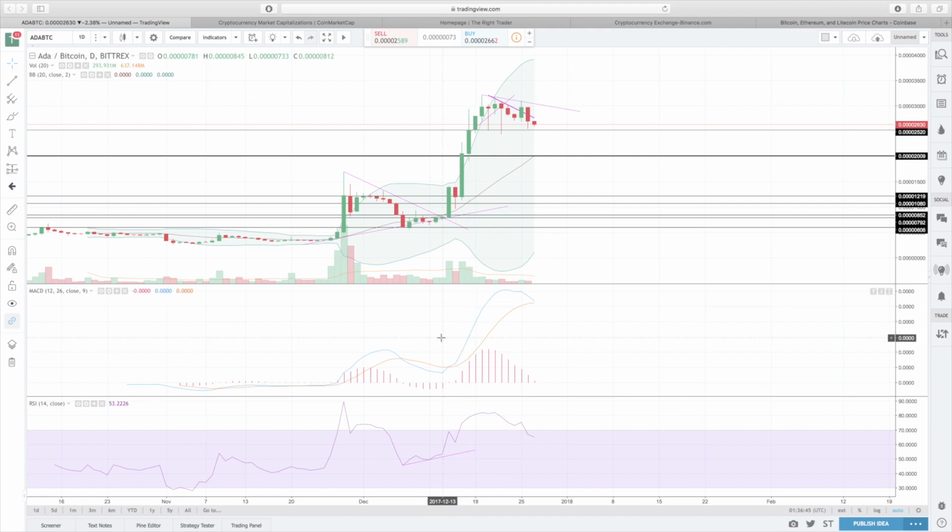So on the MACD, we can see that we're just about to cross over. I think that will happen. Same thing on the histogram. We're about to go negative, and we cross back below that 70 line on the RSI. So very similar formation to what we had the previous time we had our big breakout and then pullback. And I think this is going to be pretty similar. So we're just coming up on a big crossover on the MACD, and that's going to be bearish.